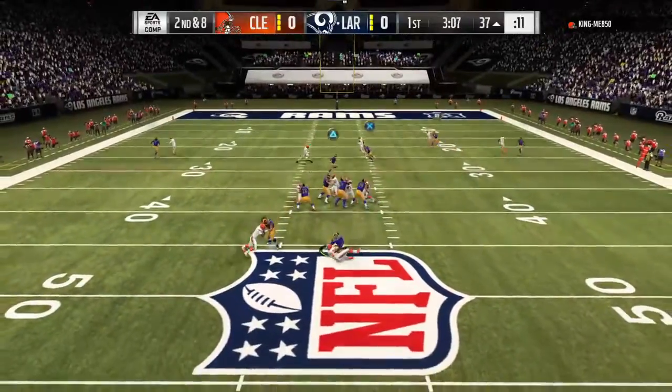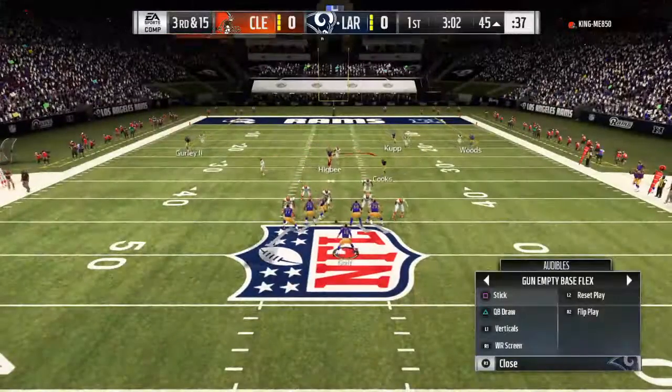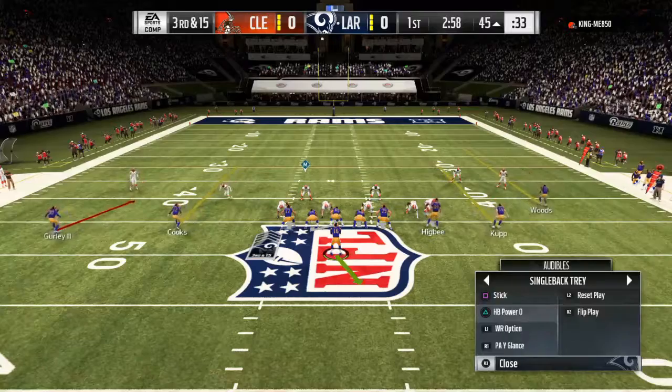Here's Goff now on 2nd down, and he's taken down. This will be a Browns sack. Emmanuel Ogbah in there to drop him, and it'll be a loss of about 8.